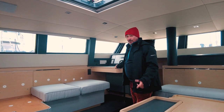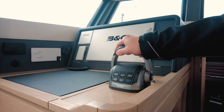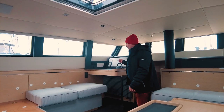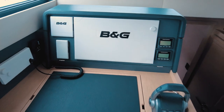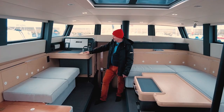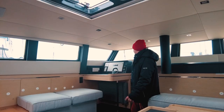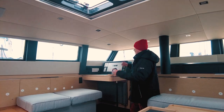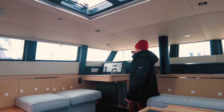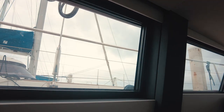On the left side, you'll see the chart table and a control throttle by B&G. A very popular brand, and it's used in many boats. The table has become smaller in comparison with the 45th and 52nd Garcia. The tabletop itself is covered with leather. Again, there is nothing super unusual about it here, and this fashionable slope of the cabin, along with the double glazing, doesn't surprise anybody.